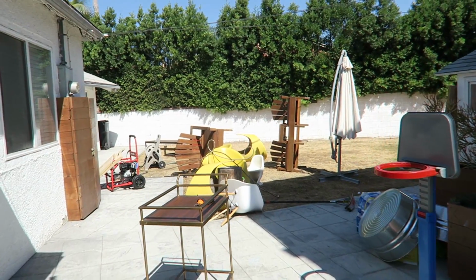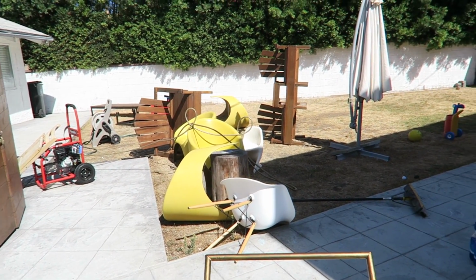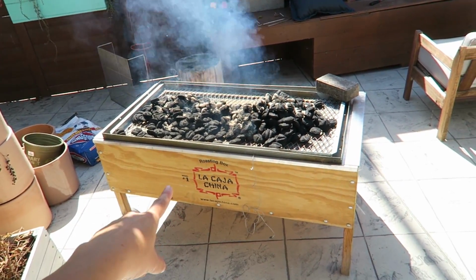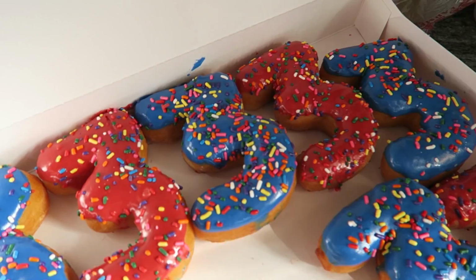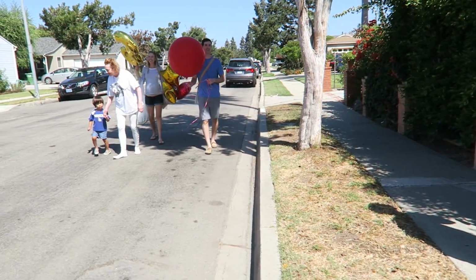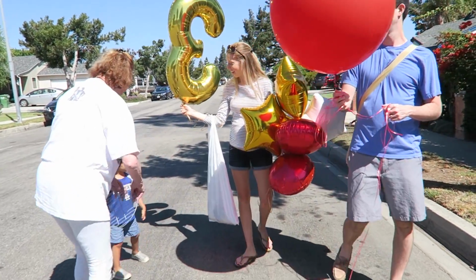This is the current state of the backyard. It's about 11 a.m. Yeah, this is what it looks like. JC's got his thing going. Woohoo! Got donuts. Look who we found! Yay, they made it! We thought you guys were lost forever. Balloons are here.